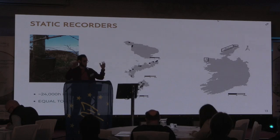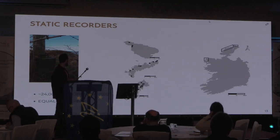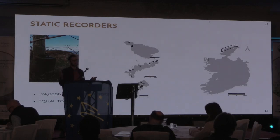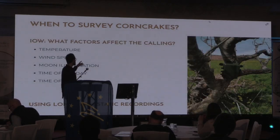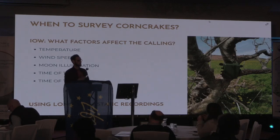If you remember, passive acoustic monitoring entails as well the use of static recorders. So we deployed 20 of these recorders at 26 corncrake breeding locations, and in 2022 we collected something like 24,000 hours of recordings, which amounts to about 3 years of data, pretty much, in Mayo and in Donegal as well. So the first question we wanted to answer, which is still ongoing through a master's student, Marie Graney, was when to survey corncrakes.